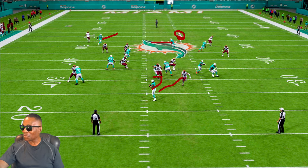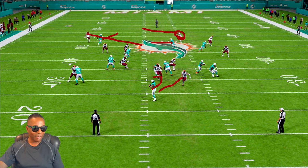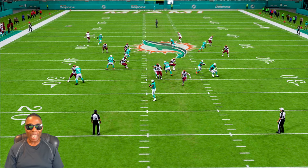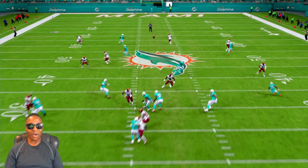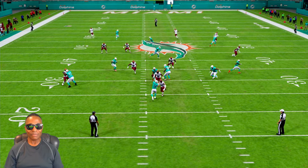And as he's coming across, they switch sides. This safety comes down. And then Foster says, I got him, baby. I got him. You cover the man coming across, and I'll come out here and get Tyreek. It's almost like that communication, baby. Come on, y'all. Look at this. Watch this.